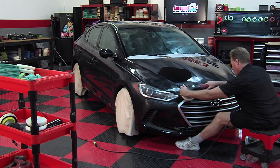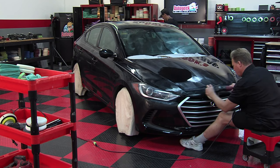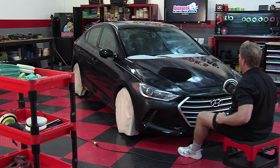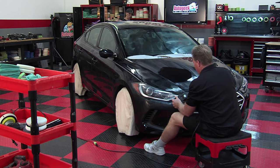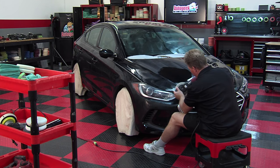All right, lost my chair. All right, you got the front, I'll do the back. Yeah, that sounds good. Maybe I should let him do the back. A lot more than there was on the front.